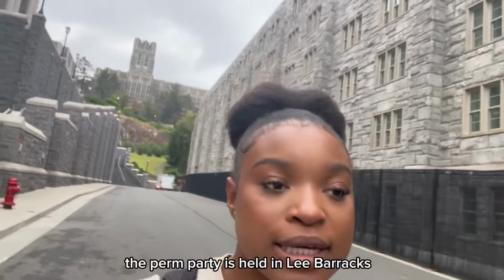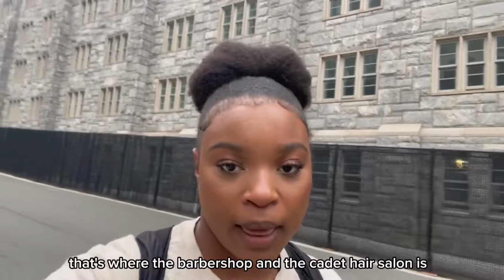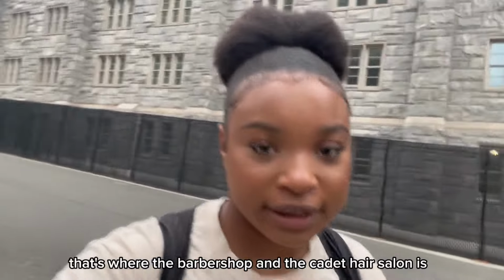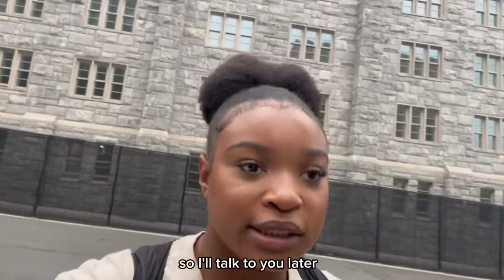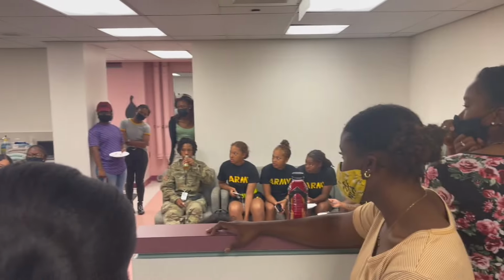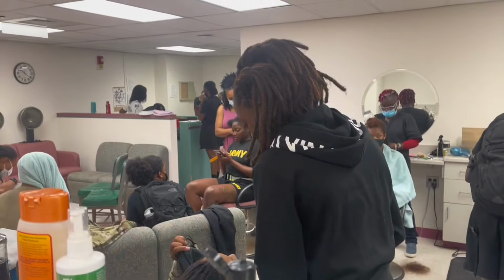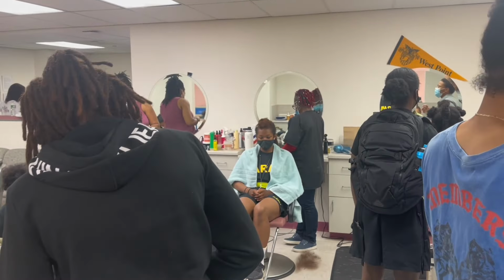The perm party is held in Lee Barracks. That's where the barbershop and the cadet hair salon is. I am at the perm party now. After we all introduce ourselves, we start washing and twisting and braiding each other's hair.